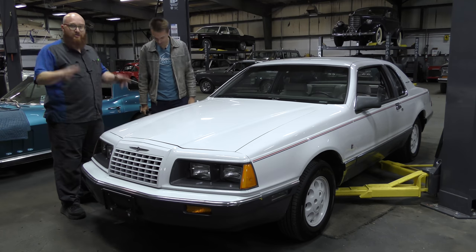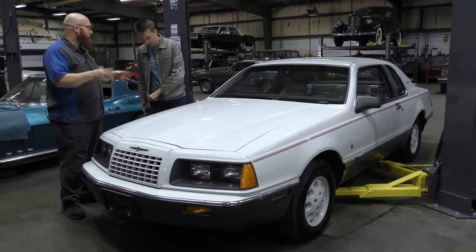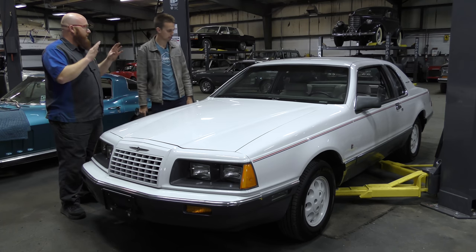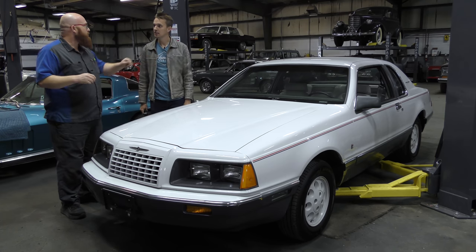Yes, EuroAsian Bob's Fila Edition Thunderbird. Isn't it nice? It's really cool, yes. It's very, very nice. I was going to tell the viewers, I saw one on Bring a Trailer that went for $10,900. It didn't even have factory wheels. It had a lot of other issues.